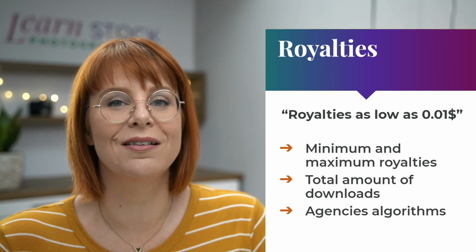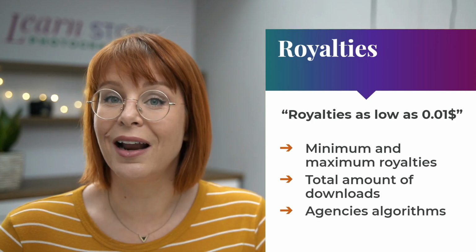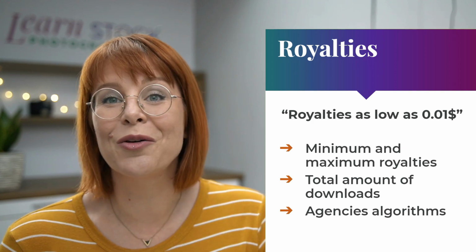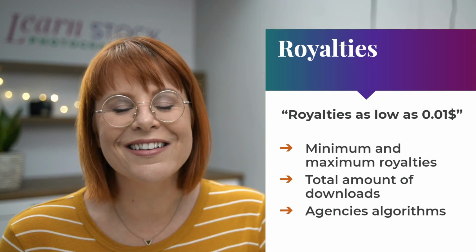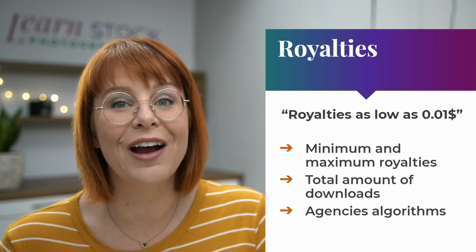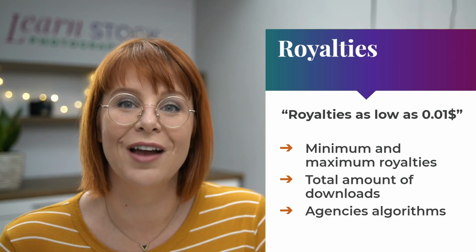And one more point to consider is how agencies like to promote their images. Now, just a little bit like Google has algorithms with SEO, well, agencies also have a certain level of hidden tactics with their algorithms to promote certain types of images.